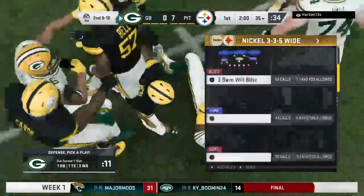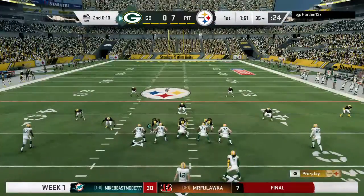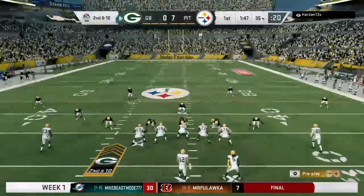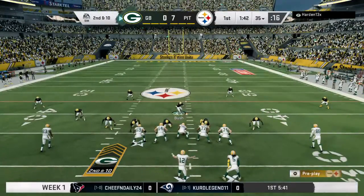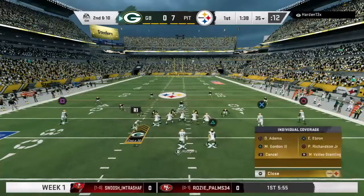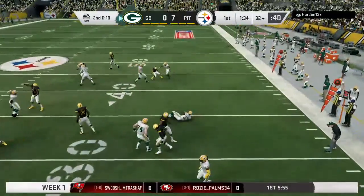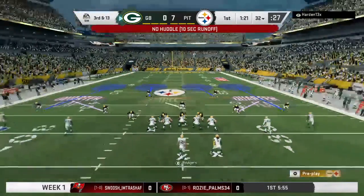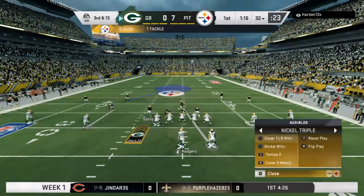2nd and 10 at the 35-yard line. Officially nothing on that last run. They'll try again, 2nd and 10. Covered beautifully. Their defenders stayed home, and they'll stop him behind the line. It's a loss of 2, now 3rd down.